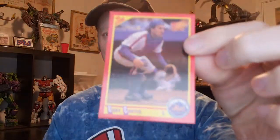So there's a lot of them. I'm not going to go through every single card here of the 3,200 in the box, but there's so many different card makes and everything. There's Gary Carter, by the way.